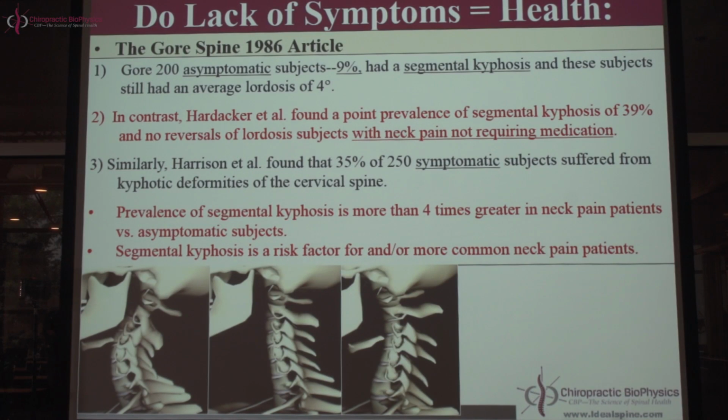And of interest, Gore found 9% of them, that means 18 subjects, had a segmental kyphosis. None of the subjects had a complete cervical kyphosis. So number one, authors that have routinely cited the Gore study misrepresent the data from the Gore study. In fact, what they state is that 9% of people that are asymptomatic had a cervical kyphosis. Not true. None of the subjects had a complete kyphosis. They only had segmental kyphosis. The Gore data is a cross-sectional study looking at one point in time in 200 asymptomatic people.